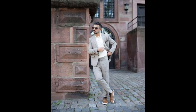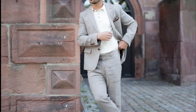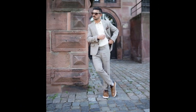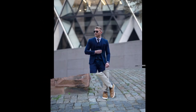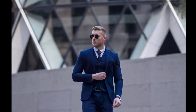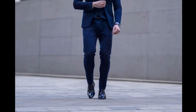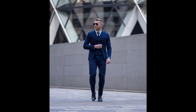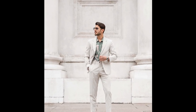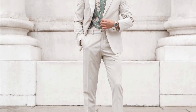For next outfit, you can try white polo t-shirt with grey suit and brown sneakers. For next outfit, you can try white shirt with blue three-piece suit and black shoes. For next outfit, you can try light green patterned shirt with white suit and brown loafers.